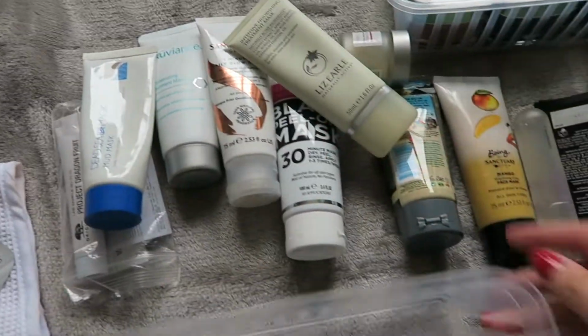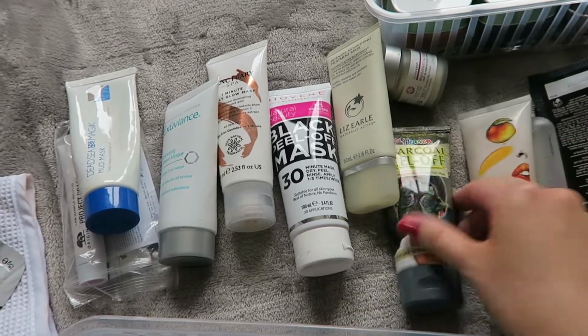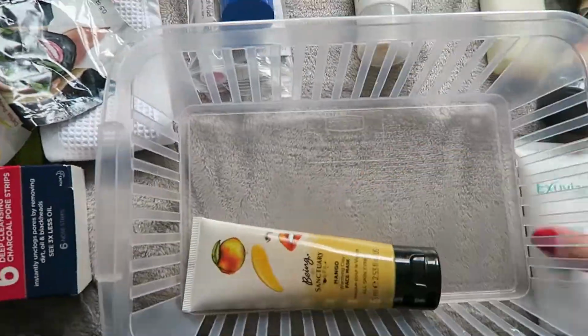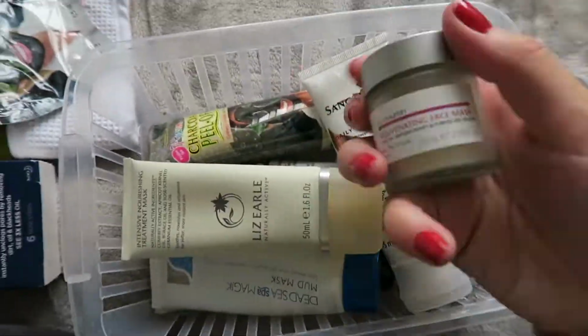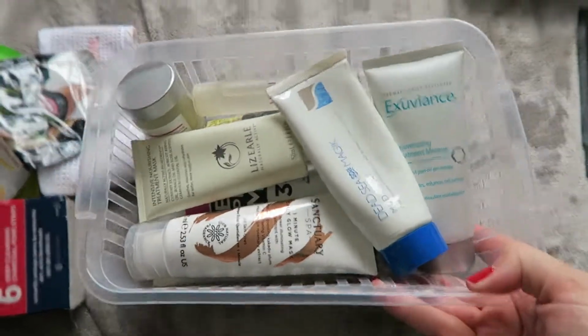These are all of my face masks that are in tubes. I think I'm going to keep them all because I've got quite a lot left in each of them, and none of them are really that old. So I'm going to keep all of these and I'm just going to put them away. And that is the first basket done.